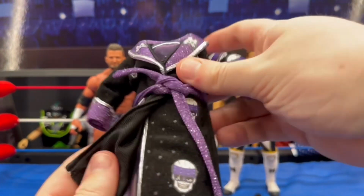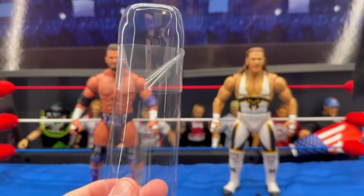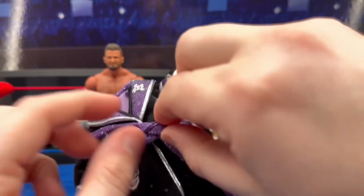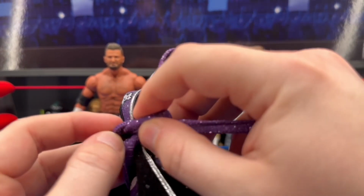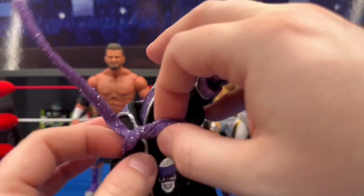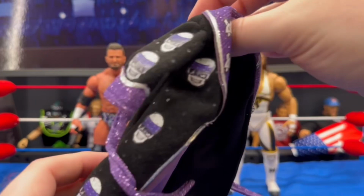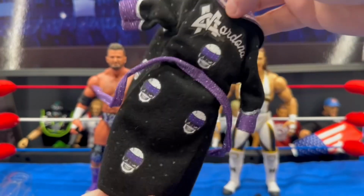Feels great. Also, the inside is purple. I guess we can go ahead and take it off that thing there. And I guess I'm gonna open it up. I'm probably gonna have to, because I gotta put it on the figure anyway. Let's go ahead and open that up. And it is purple on the inside too. So really good cloth accessory. I mean, that is absolutely beautiful.